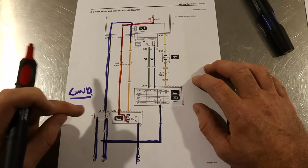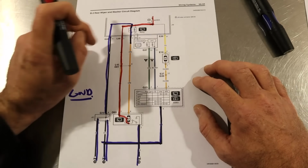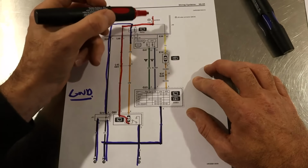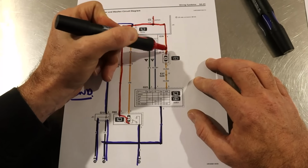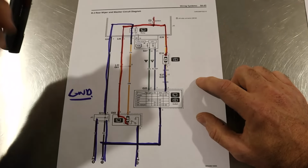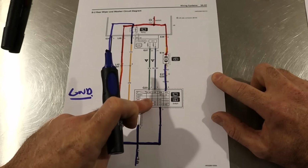When it comes to components like actuators, we've got this motor here, we've got a relay coil just up there. It's always going to be a power one side and a ground the other, okay? So if you can identify at least one side of that circuit as being a power, the other side of it has to be a ground when it's switched on. Remember, that's the key thing, when it's switched on.